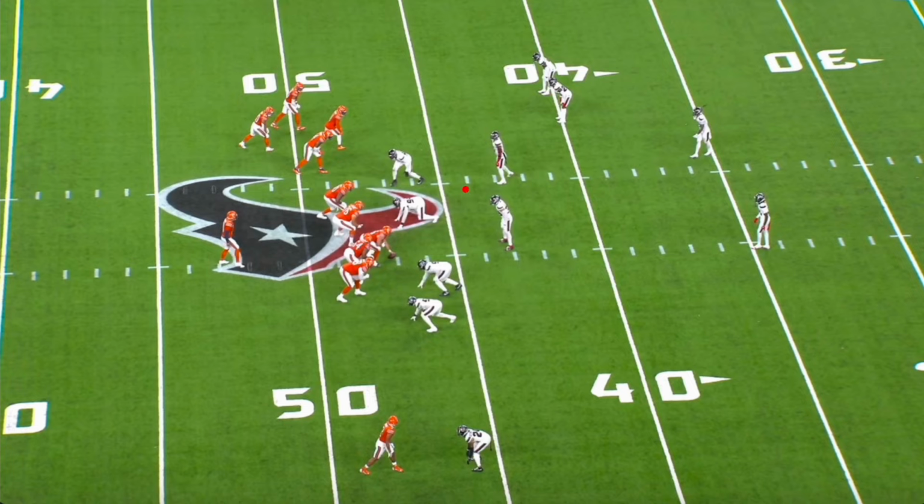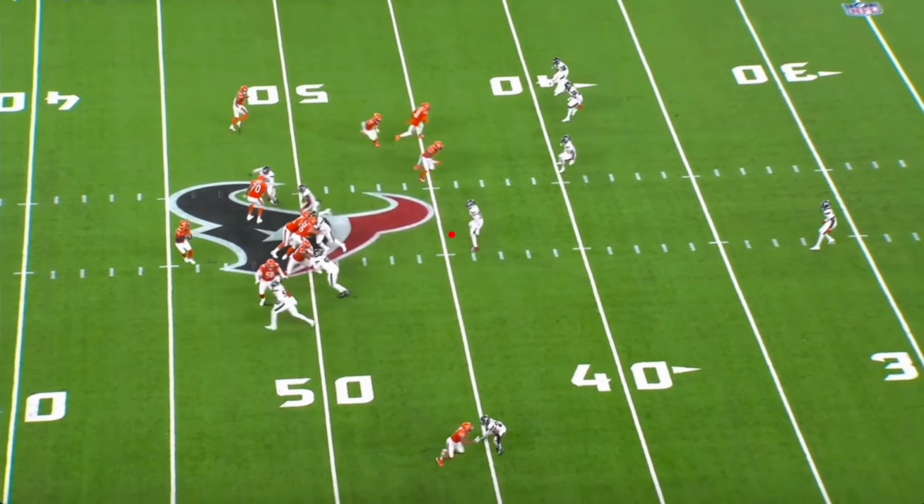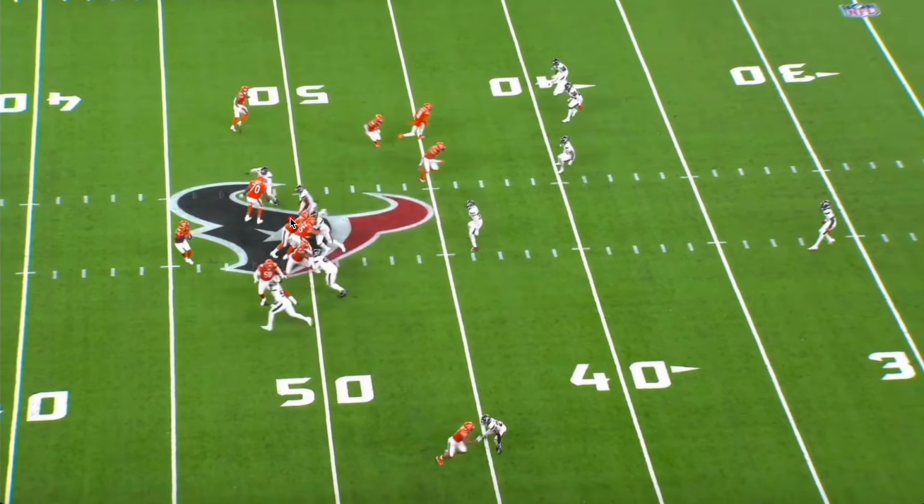This is a bit of a tougher play here. The Texans, unsurprisingly, do bring a blitz and do get a free rush here. You can see Williams drops back, and then you've got this overload here. They've just got a free rusher. This miscommunication, left guard, center, both blocking the same guy. You've got a free rusher straight up the middle into Caleb Williams' face. I mean, this is a tough situation to be in, no doubt about it.